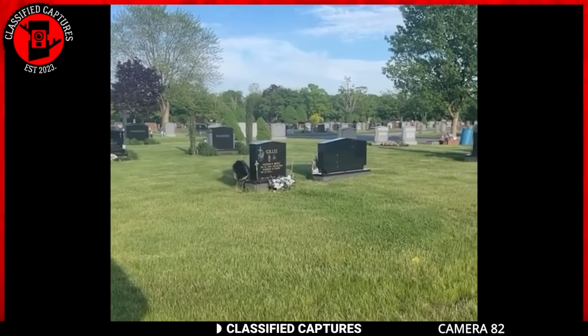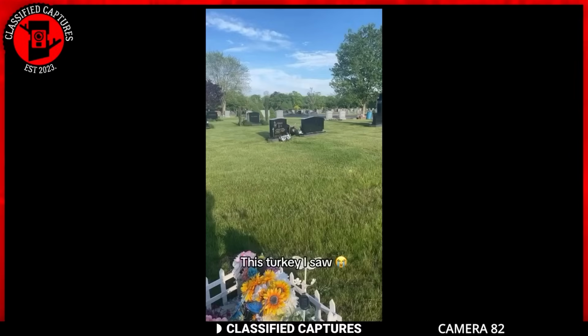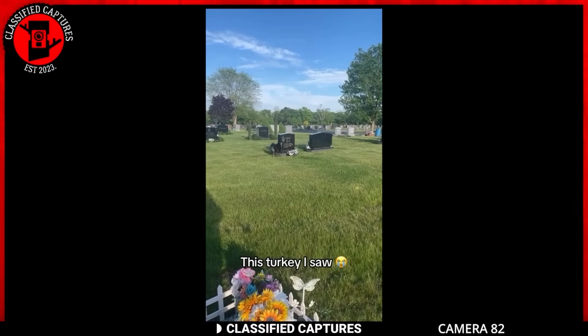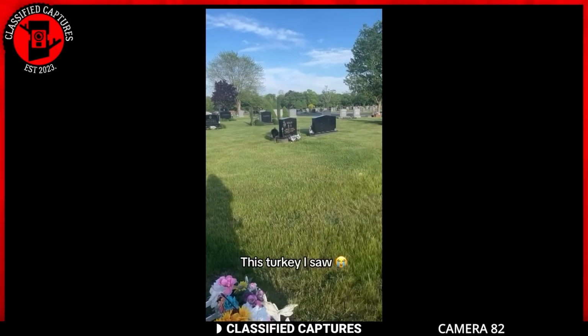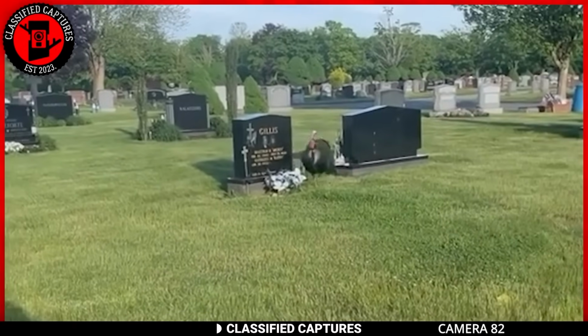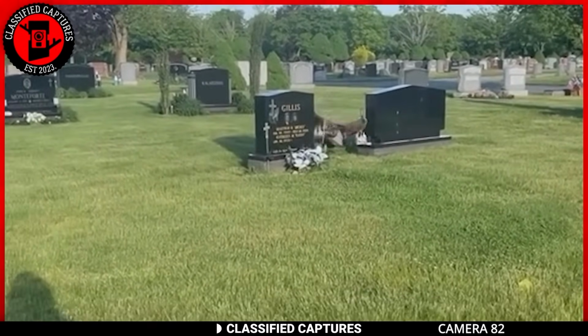What is going on? Yes, you were seeing right. That's a turkey circling a graveyard. The lady recording had been at the graveyard for 10 minutes and even came to meet the turkey there doing exactly this. That means it could have been there for hours before she arrived. But what is this turkey doing?